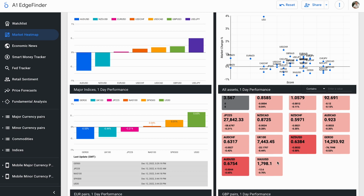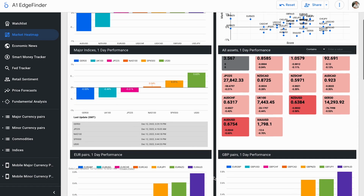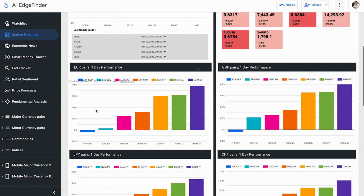Gold, on the other hand, is our biggest mover to the downside out of everything. Again, everything that we have listed in the Edge Finder, down 0.7% on the day so far. But moving right along, euro pairs are up on the day so far. Euro Aussie up 0.78%.